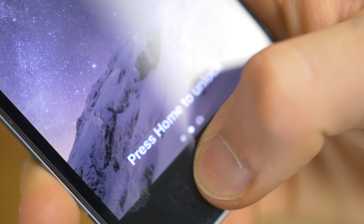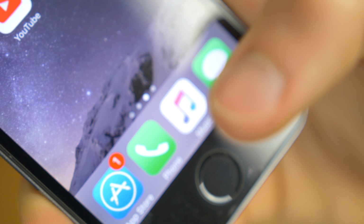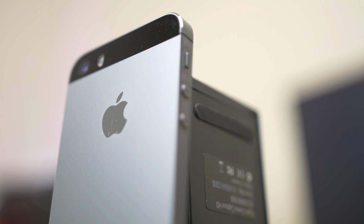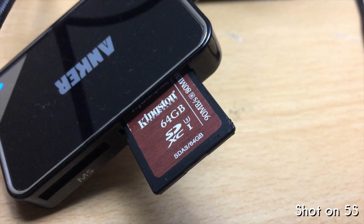Of course, you do get a headphone jack with this one and a USB 2.0 Lightning port, and it's really nice that you get a fingerprint scanner on such an old device. The first generation of Touch ID works, it's not fast, but it's more convenient than typing a pin in every time. The 8 megapixel sensor with f/2.2 glass isn't the best at all, but it's not bad.